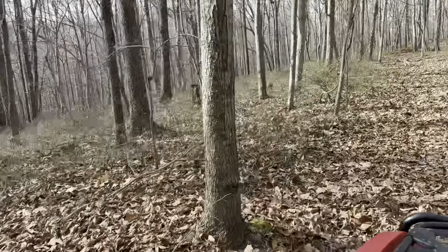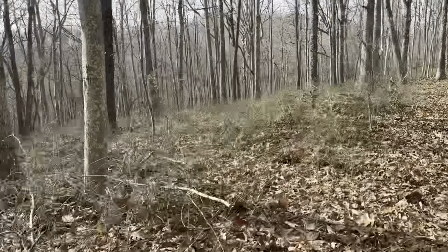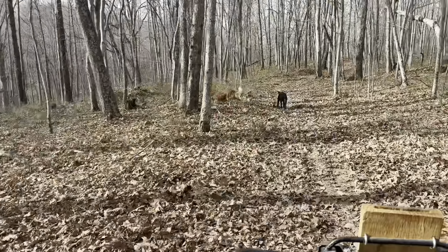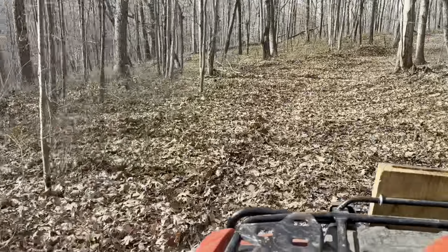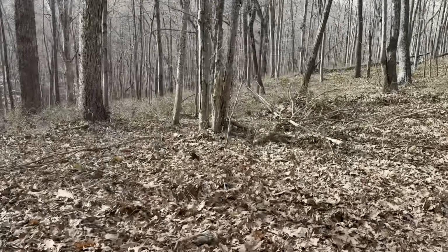When I was 12 years old, which was approximately 1992, we cut timber out of here pretty hard. And whatever that is now, that's 92 to 2022, 30 years, there's some more to be cut.